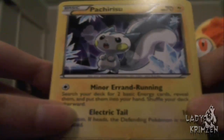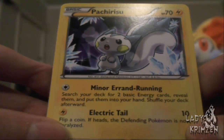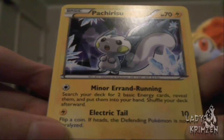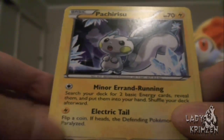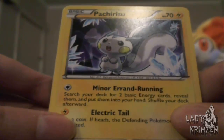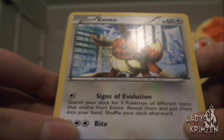Oh, where's Snurf? It's Patsy Reese. Minor errand running. Well, that's interesting. Search your deck for two basic energy cards, reveal them, put them into your hand, shuffle your deck afterwards. Actually, that's a really good card to lead with. You can keep drawing basic energy cards from your deck to your hand straight away. That's a major advantage. Still haven't got one of them shiny yet.